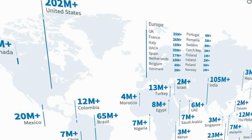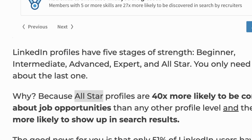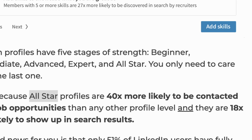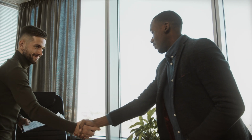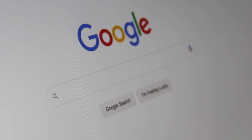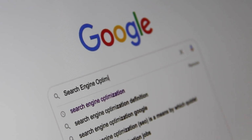LinkedIn is one of the most important places, whether you want to build your portfolio, establish your career, or if you're looking to make a job change. If you reach an all-star level profile on LinkedIn, you're 40 times more likely to be contacted about a job opportunity and 18 times more likely to show up in search results on LinkedIn. On top of this, LinkedIn is fast becoming the central place to look for new job postings, connect with recruiters and others at companies you might want to work at, and ultimately be found anywhere in a professional setting. No matter how good your SEO is, it's going to be far easier for someone to find you in a professional setting on LinkedIn than it is going to be on your personal website or portfolio.